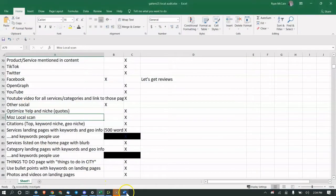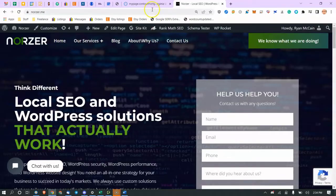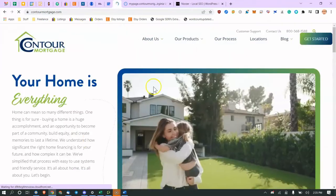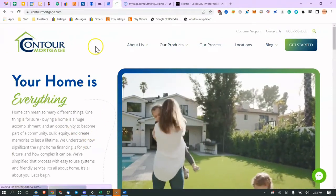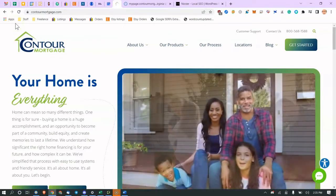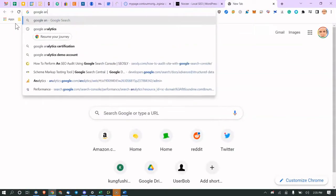You're going to have a problem because you don't have a dedicated web page. You have a sub page off of Contour Mortgage. So Contour Mortgage is the domain that's going to be getting all of the juice, right? Because in Google Analytics, there's things called properties. So let me see if I can bring it up.